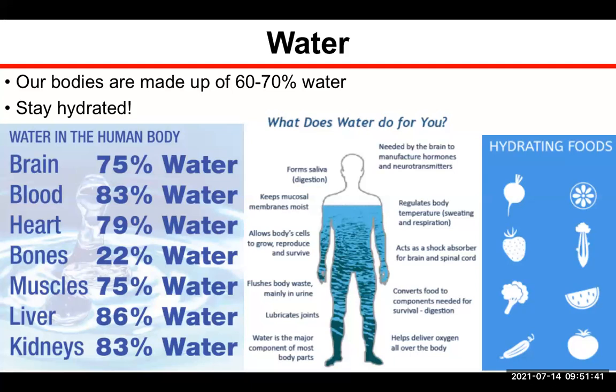It's good that you can drink water, but you also want to get water from different sources. Here I have a list of pictures of foods that are rich in water. I'll emphasize this when we talk about fruits and vegetables, but fruits and vegetables are all cells, and all cells have water in them. So these are all going to be very good sources of water, along with other kinds of minerals.